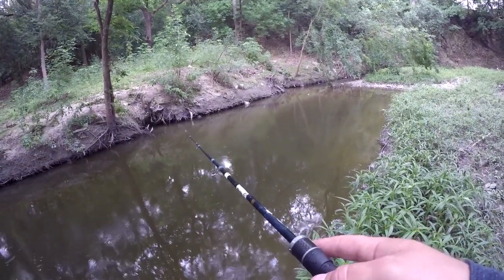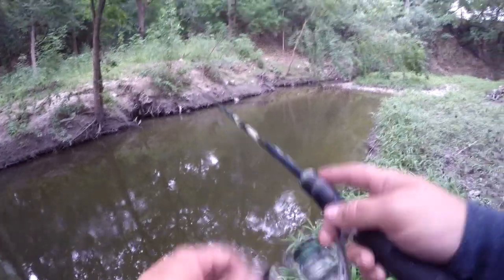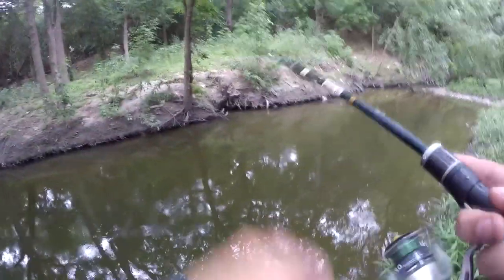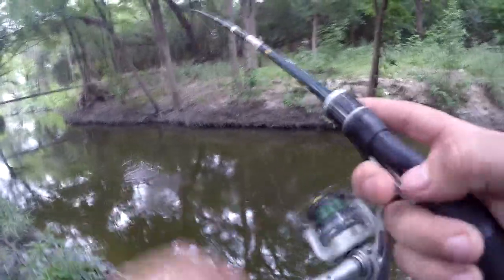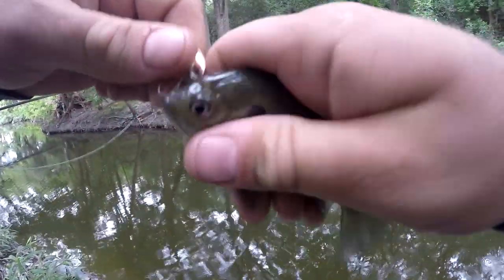So that's already 3 different species and maybe 10 fish total. I don't know. Oh, there we go. Might be the smallest one of the day, but he took it. Another little bluegill. There we go.